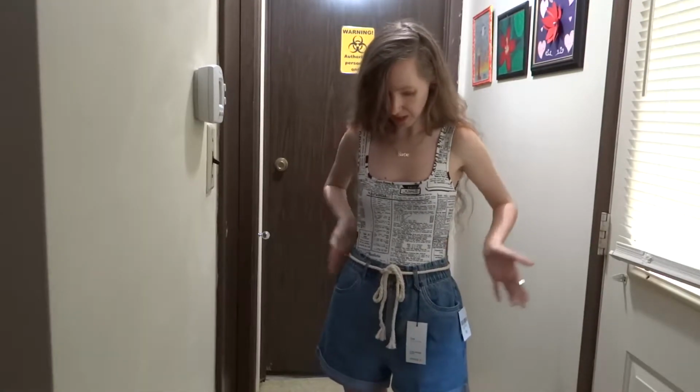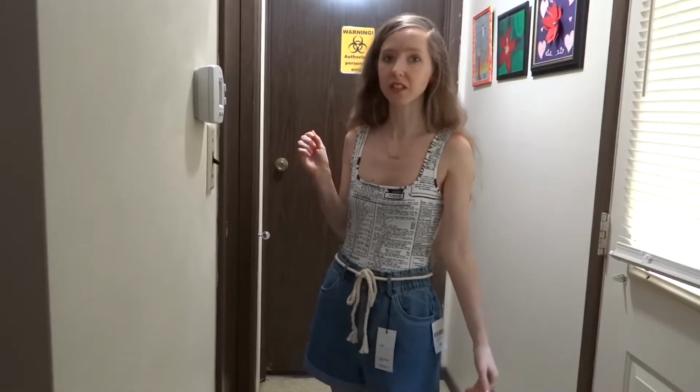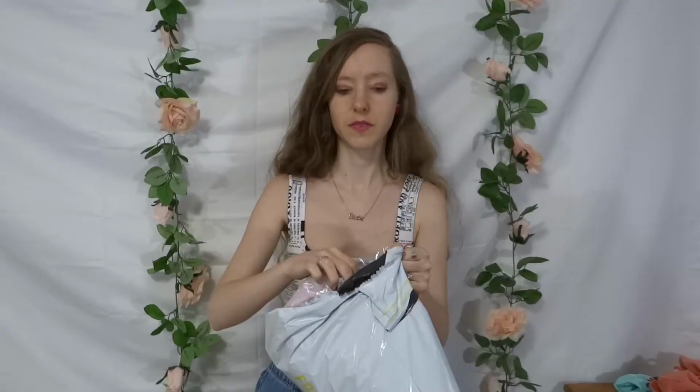I think it's a really fun design. I am looking forward to trying to find things to pair this with. Is this worth the price? I think if you want a fun novelty item, yes. If you want an everyday wear bodysuit, maybe not.